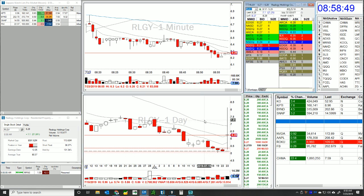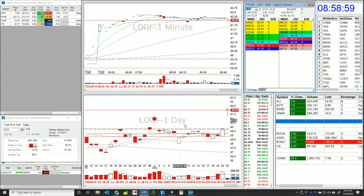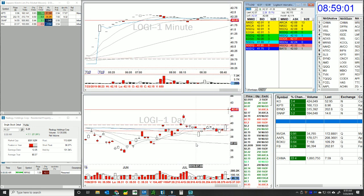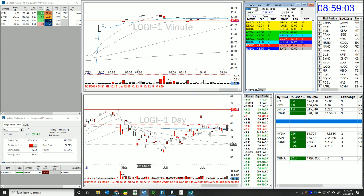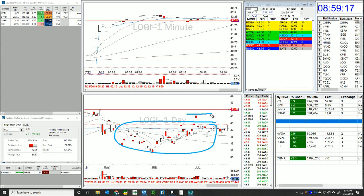Next we have LOGI. I'm sorry, excuse me. All right, Logitech. So this is clearly a foreign company. You can see on here the daily just chopping all over the place. It is up nice, 5.7, but the volume is not there. Only 46,000 shares traded. Even with this nasty daily chart, you do have some levels you can find here.